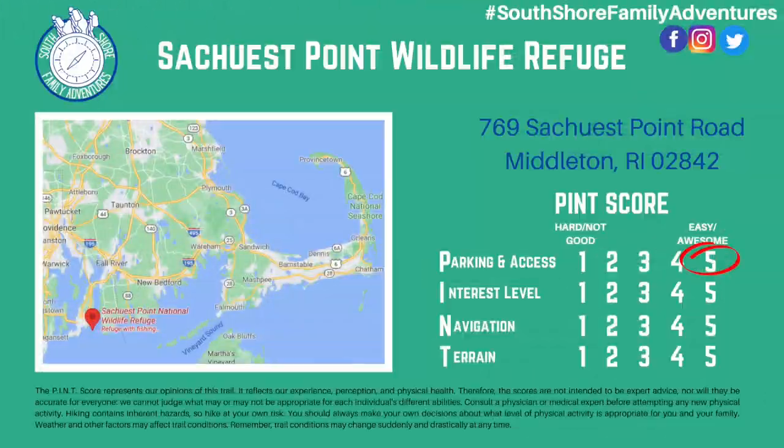The trails here are flat and mostly gravel, and so they're definitely stroller friendly. So for that reason, we give this a 5 for terrain.